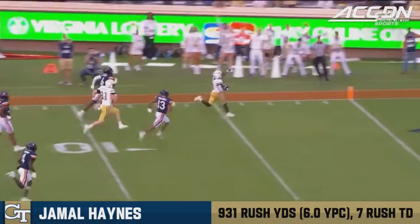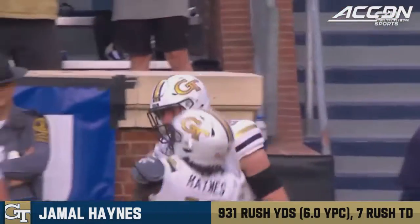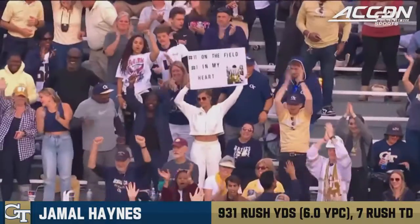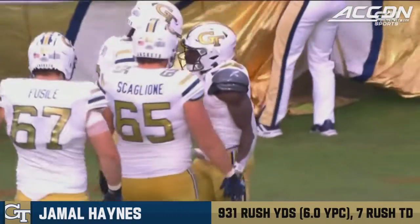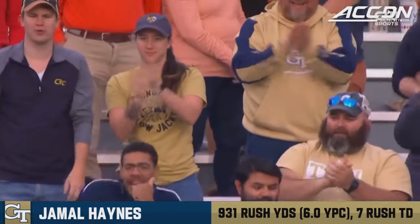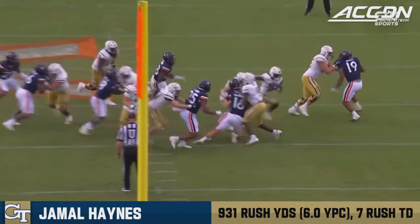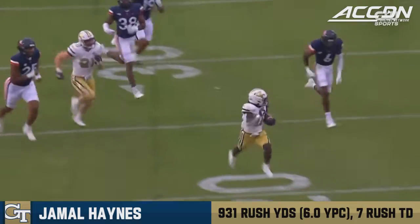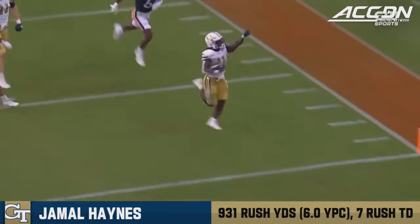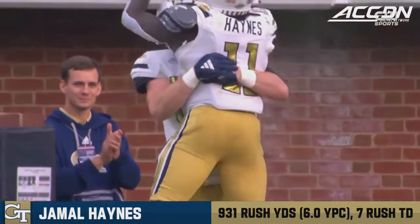Breaking away Haynes, and he's going to go the distance. Jamal Haynes to the end zone, and that play took 43 yards as he took it to the house. With all that space, here's one more look at it, and a good job this entire game by that offensive line up front. And then the skills guys doing the rest. The hustle from big Luke Benson. There to hug him up in a hurry.